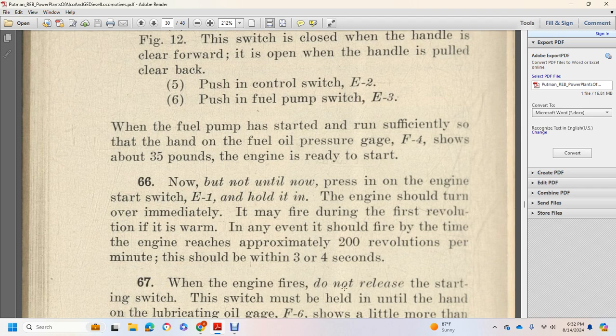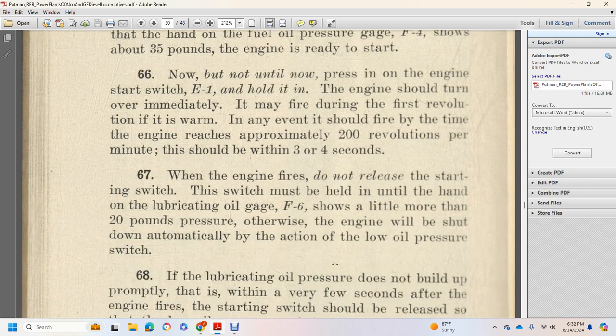Hold it in. The engine should turn over immediately and may fire during the first revolution if it is warm. In the event that it should fire, it will do so by the time the engine reaches approximately 200 revolutions per minute, which should be within 3 to 4 seconds. 67. When the engine fires, do not release the starting switch.